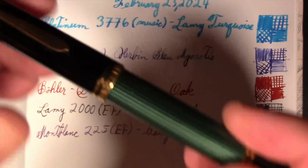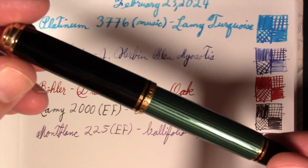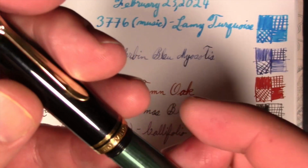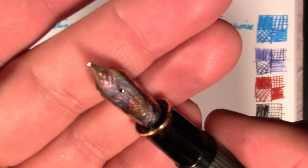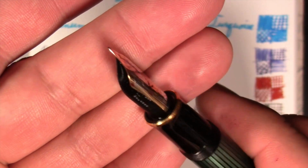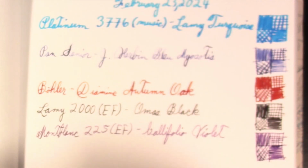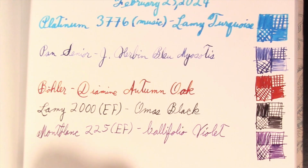Speaking of violet, that's what's in this pen. This is a different type of violet. So this is the Pelikan M1000. I recently sold my Pelikan M800, so I'm hoping it's being enjoyed in a better home where it's more appreciated. I just have other pens I enjoy that fit that role. So, why keep it? Because I wasn't inking it up.